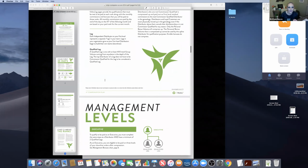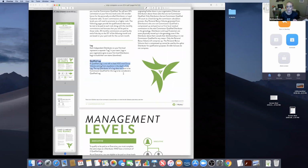And then also, I'm just going to touch on this too. When you're looking in eSuite and you're looking at the rank tab, that is what it's talking about when it shows you how many qualified legs you have. It's talking about how many legs you have at 400 GB. This is not everything that you need to promote.